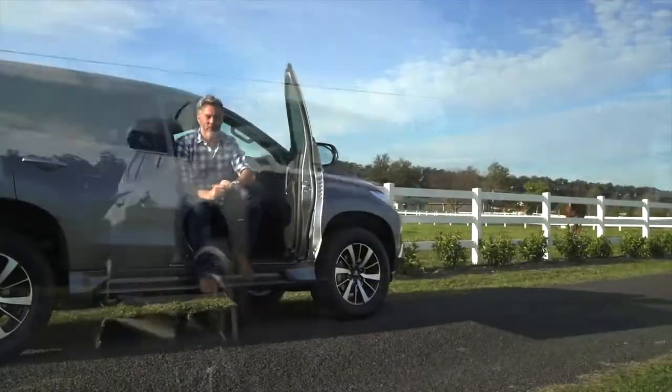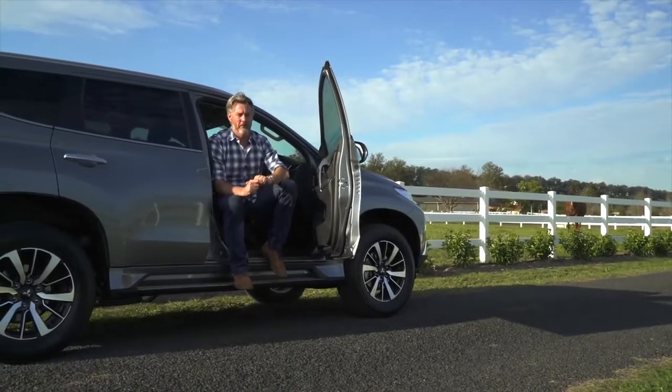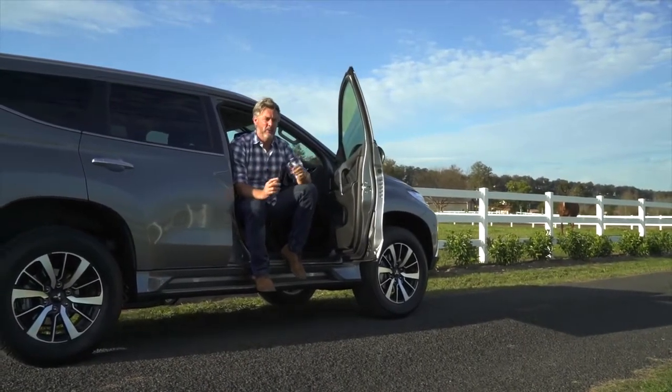The Pajero Sport interior is no less impressive than its performance on or off the road. You spend most of your time sitting down inside the car, and that's why the Mitsubishi designers have devoted thousands of hours to making sure you're as comfortable as possible while inside the car.